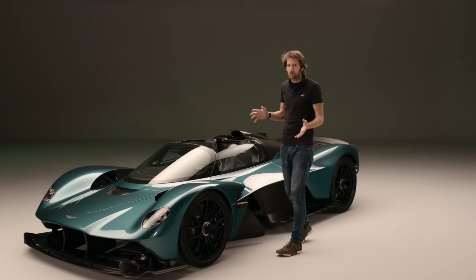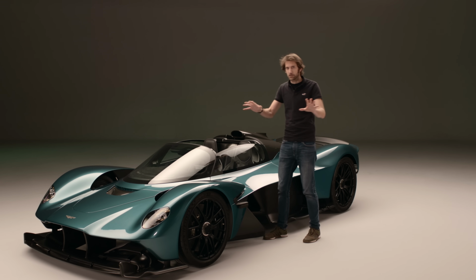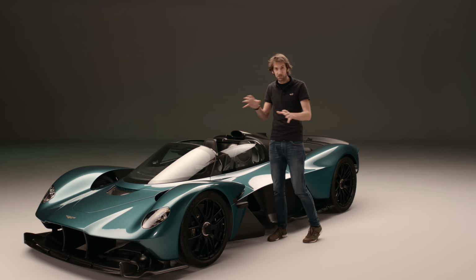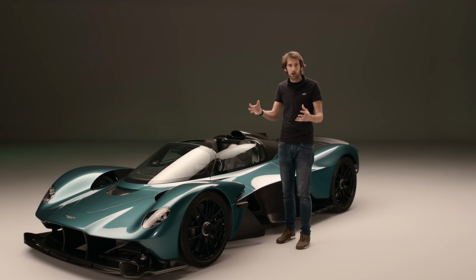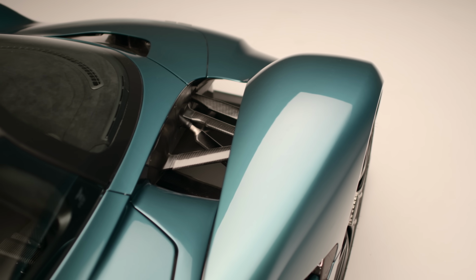Now the main difference obviously with the Spider is around here with the roof, which we will get to in a bit. I'll show you the roof mechanism and how it looks, because it does actually change the look of this car quite a bit, I think. We'll also have a look at the interior, because this is the first time I've seen a sort of fully complete interior in a Valkyrie. But some of the facts and figures first.